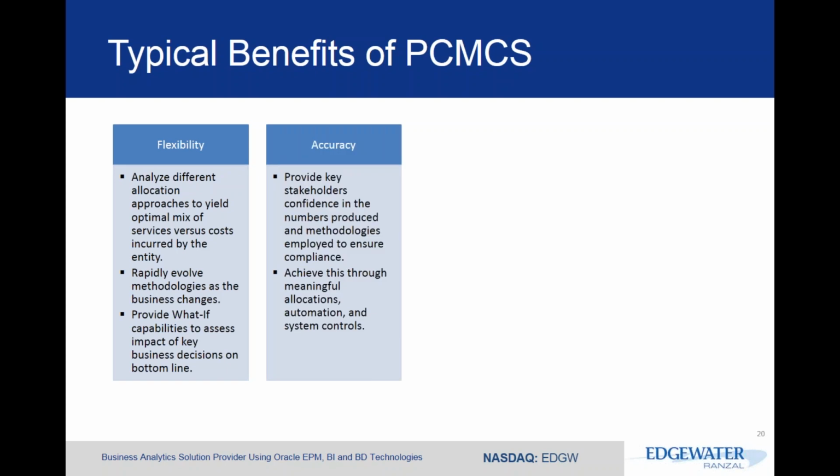The second is accuracy. Accuracy is largely about confidence in the numbers, and a lot of the times confidence in numbers comes from controls and automations. This is typically the major flaw with Excel, which is, we have a joke at Ranzel, we say a little bit when we're looking at existing Excel models, do you want it to be consistent or do you want it to be right? Because invariably there's something that somebody put in it along the way that they've forgotten about, whereas a structured system actually exposes those straight away.